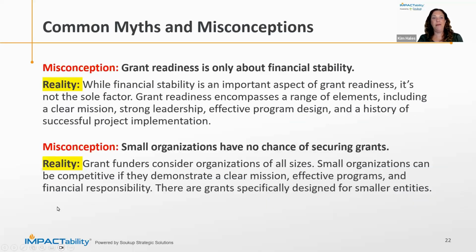All right, some common myths and misconceptions, because I think this is really something that everyone thinks about, where they fit into the landscape here. So, grant readiness is only about financial stability, and it's not. Now, there are going to be some, when you're talking about a federal grant, absolutely. A lot of that is going to be about your financial stability, because you have to front the money. Most government grants are reimbursable, so you actually have to be able to expend that money and then get reimbursed for it. So some of it really is going to be about financial stability, but it's not.